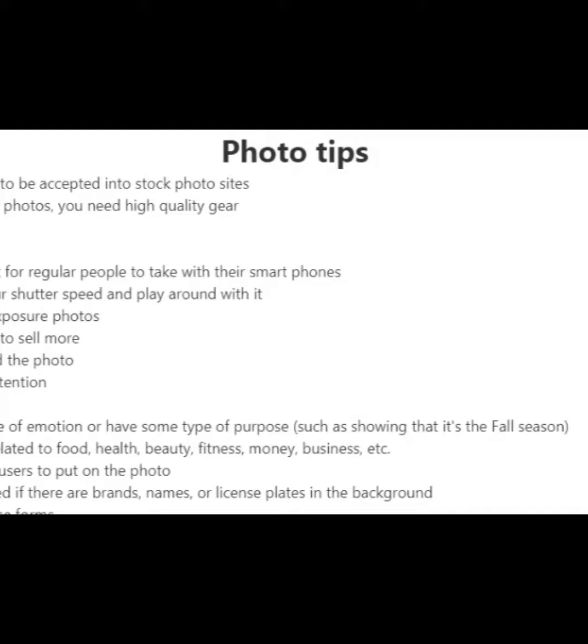Long exposure photos tend to sell more. When you're taking these pictures, make sure that there's a concept behind the photo. You have to try to capture photos with intention, and also try to make your photos socially relevant. Another important key is to make sure that your picture elicits some type of emotion or has some type of purpose, such as showing that it's the fall season. Photos that do well are in the niches related to food, health, beauty, fitness, money, and business.